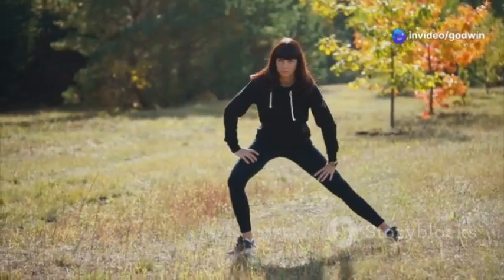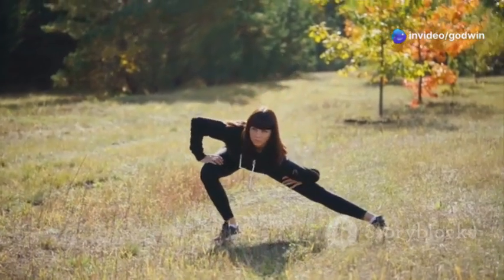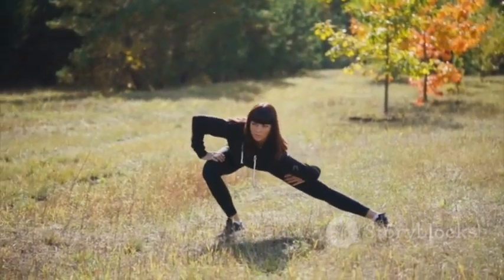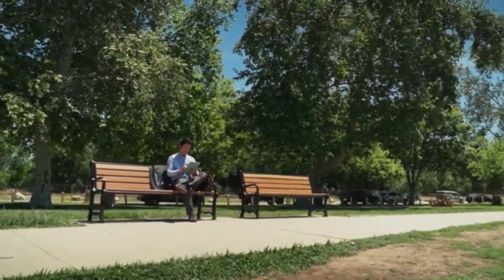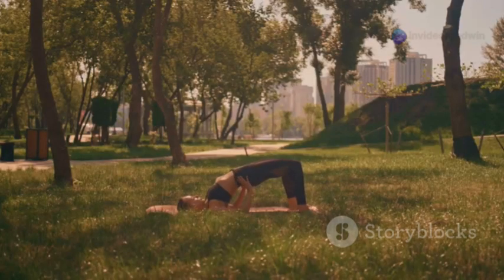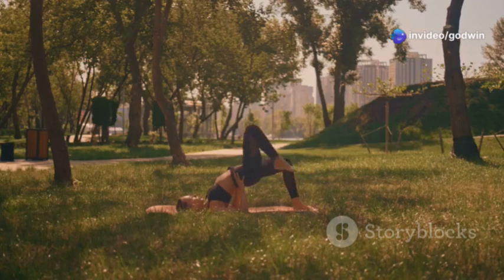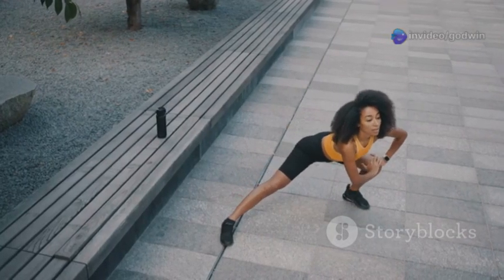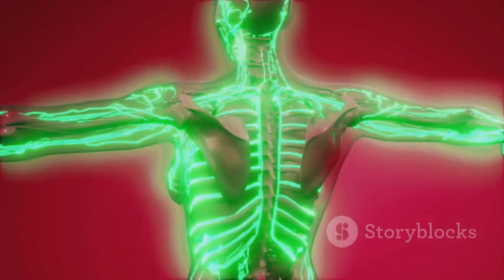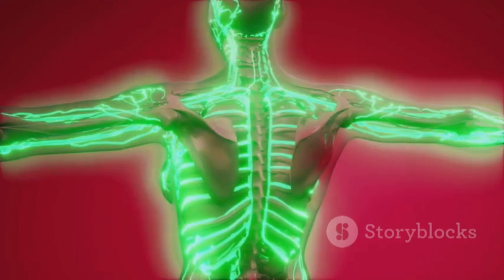Think about it. If your muscles are tight and your joints are stiff, your movements become restricted. This can lead to a more sedentary lifestyle, which we know is a risk factor for stroke. Flexibility exercises help maintain suppleness and reduce muscular tension. This, in turn, can improve circulation. When your muscles are relaxed and pliable, blood can flow more freely through them.